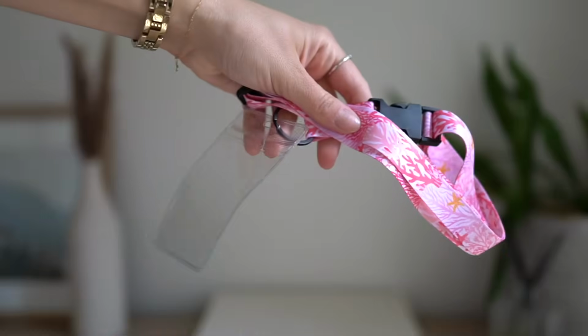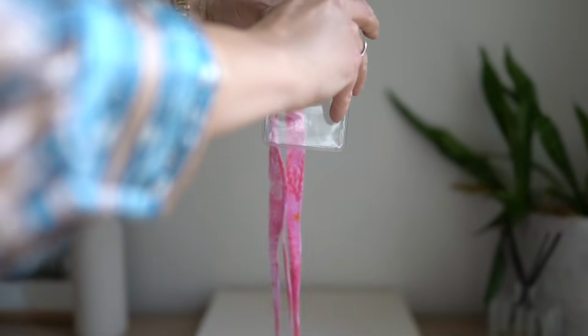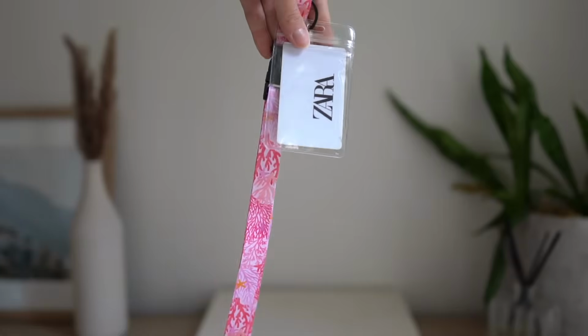The next cruise I'm going on, I am going to get a lanyard because not only can you wear it, have it on you at all times. If you decide not to wear it, let's say it doesn't match your outfit, you can put this in your bag. And how easy is it to find this brightly colored long strap in a big bag? Amazon has all kinds of lanyards.